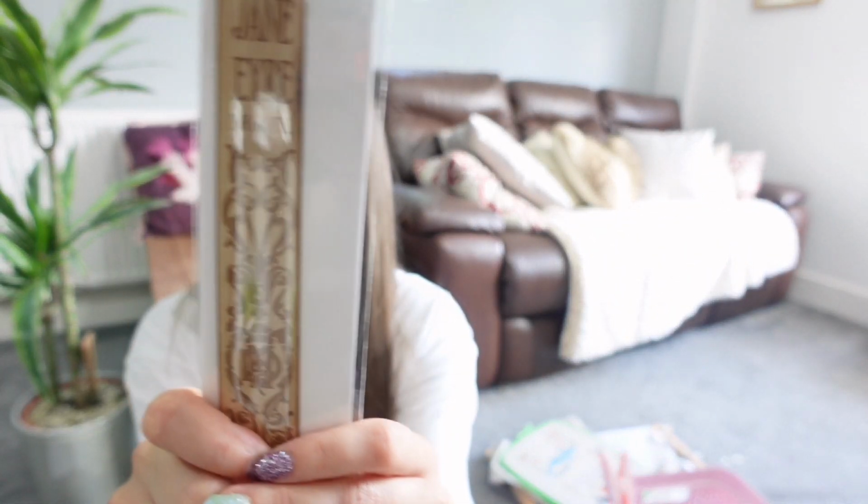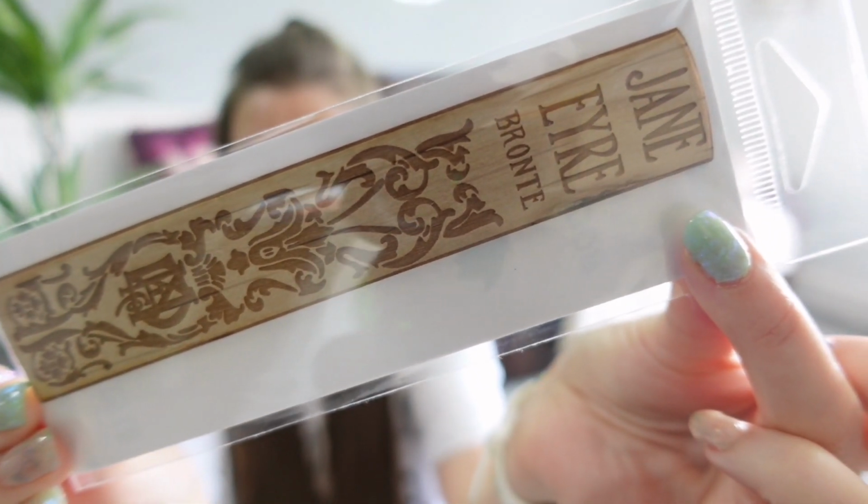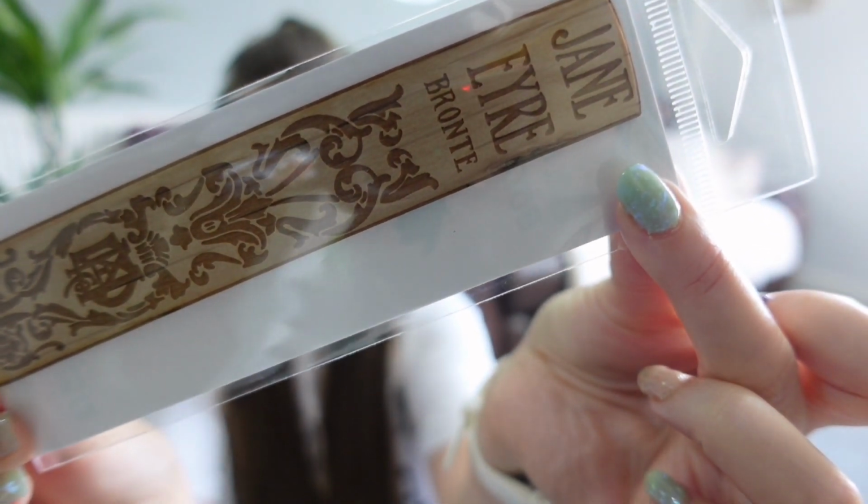Next, I've got this lovely solid wooden bookmark. I'll do it this way. So Jane Eyre solid wood bookmark. This is by ntsdgaming.com.